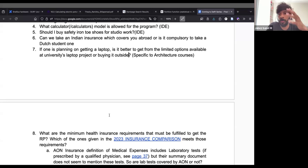One of my friends was doing this part-time thing and he forgot to update his insurance, and he got an email recently saying that he's supposed to pay this insurance or he'll be fined 480 euros. So they do keep track of this. I would highly recommend getting an insurance here.